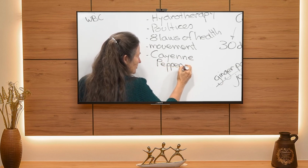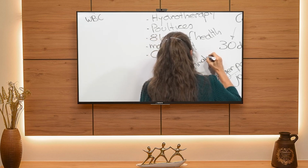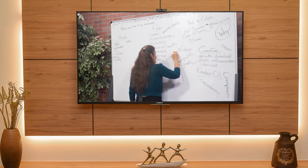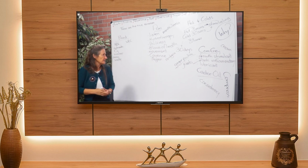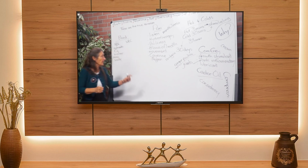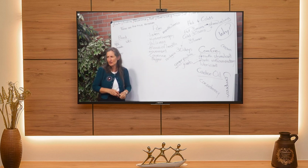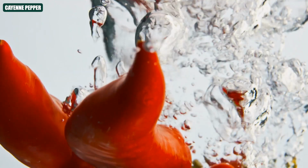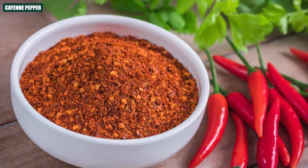Cayenne pepper is an analgesic. So what an analgesic is, it's a painkiller. Now, it's not going to do what morphine does, but it certainly can help to relieve the pain. So a person can apply a cayenne pepper compress to the area. That'll really tingle the area and is a great way of getting more blood into the area, but cayenne pepper can be taken internally. Barbara O'Neill says cayenne pepper is a great analgesic and a natural painkiller. It might not be as powerful as morphine, but it still works wonders for your body.